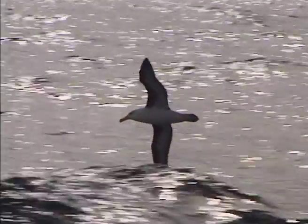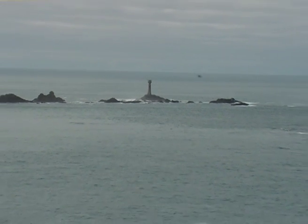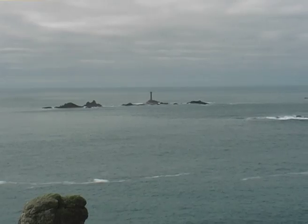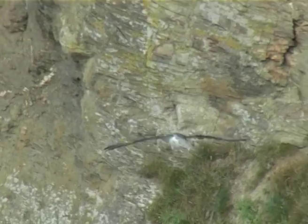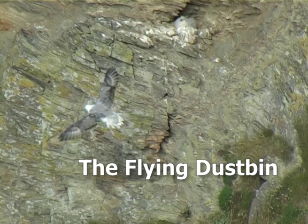At very much the other end of Britain is Land's End in Cornwall, the furthest southwest county, with rugged sea cliffs and bountiful seas. So it's a perfect place for our northern Fulmar, but it's not that perfect for a bird that's also sadly called the Flying Dustbin.